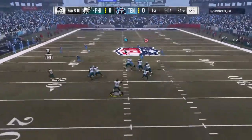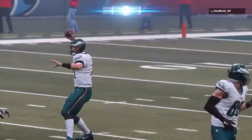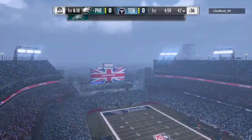Now Wentz on 3rd down. And he connects with Ertz. And he slips up past the 45 before being tackled. An Eagle first down there, Wentz to Ertz, and the names that end in TZ.